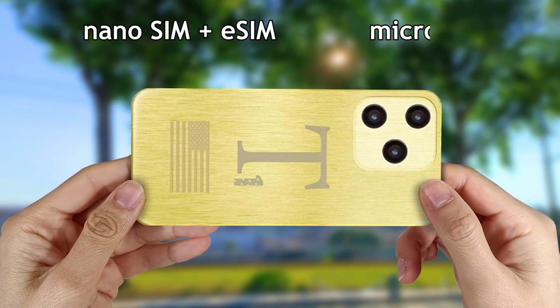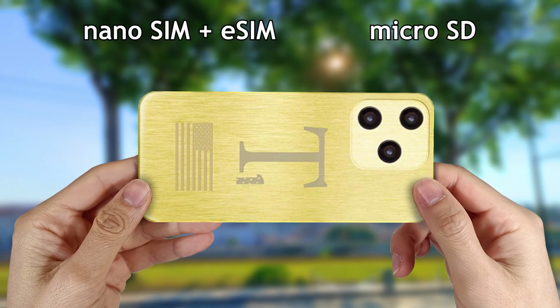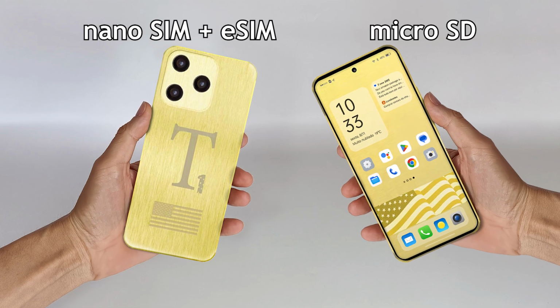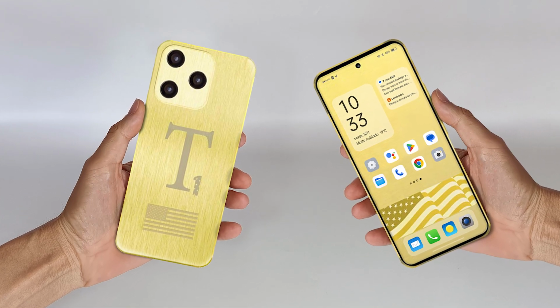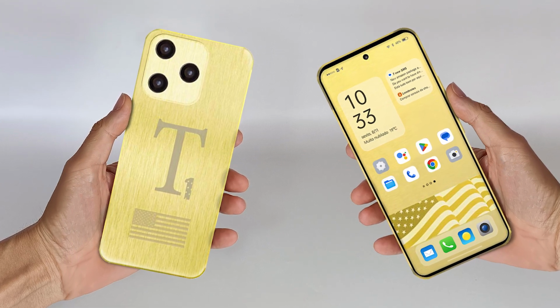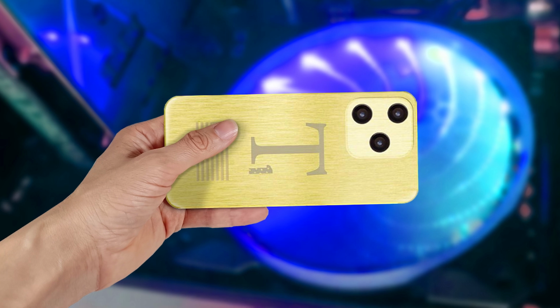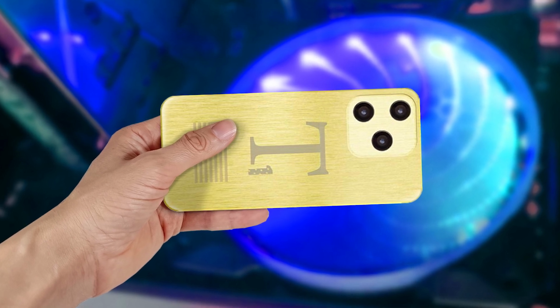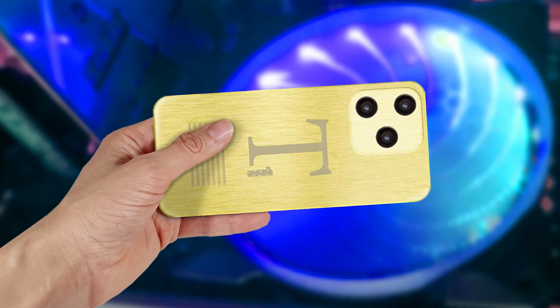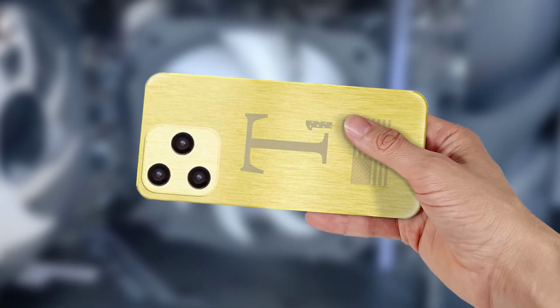You can put one nano SIM card for communication and a microSD card to expand the storage. This is a smartphone with normal technology and specifications. I don't recommend this smartphone if you want a very good and versatile smartphone. It has very basic specifications, so in a few years you will need to buy another one with better specifications.